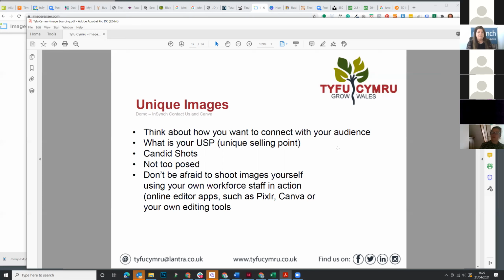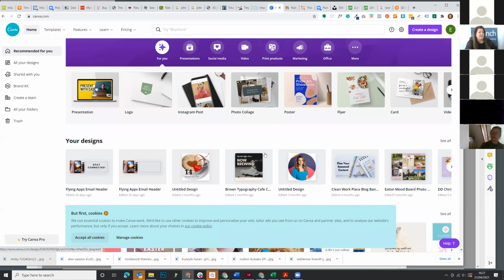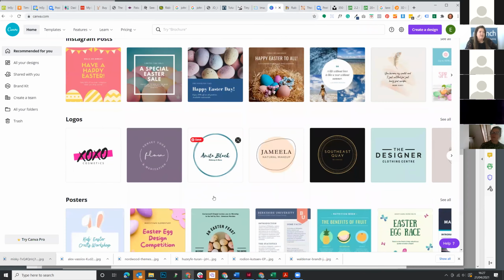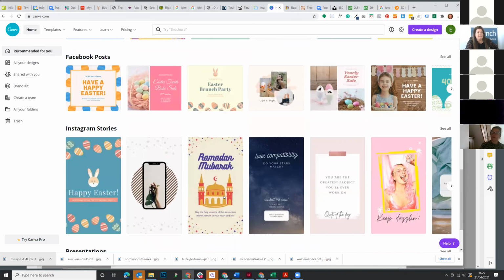and create graphics yourself. One of them, I don't know if any of you have used Canva before, but again, this is a completely free online resource, and you just drag and drop your images into here, and there's so many different things that you can do within here. You can create your own logo, you can make little flyers, posters, you can even do your Facebook posts on here and add all your content to it. And it's simply a case of dragging and dropping the image that you want to use into a template that's available on here.